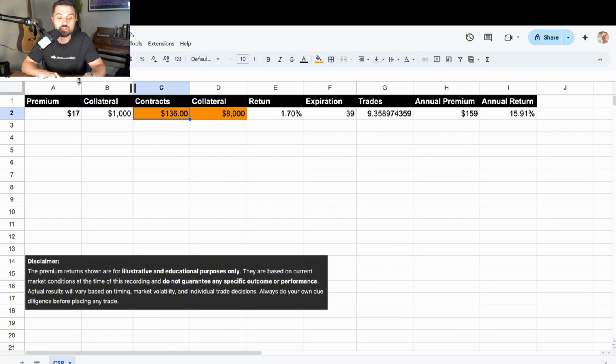And the cool thing about this is you can have as many contracts as you want. It's just in this example, if you had 8 contracts, you'd collect $136 and your collateral would be $8,000, okay? Now, depending on the stocks that you do, some are going to be insane premiums, right? Some of them are going to be absolutely insane premiums. Some of them you'll see that are like as high as literally like 10, 12%.